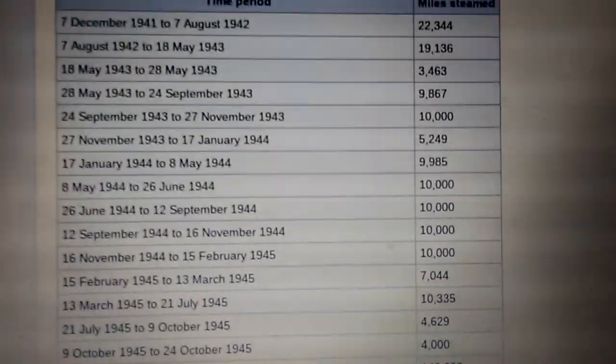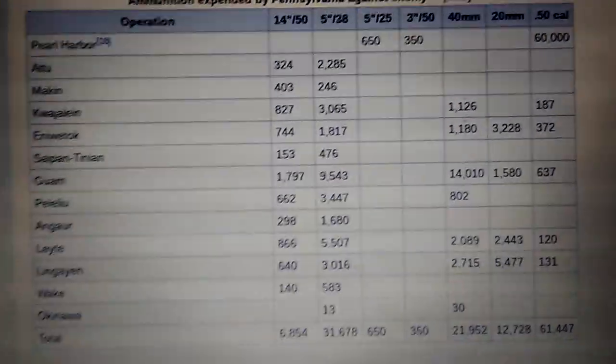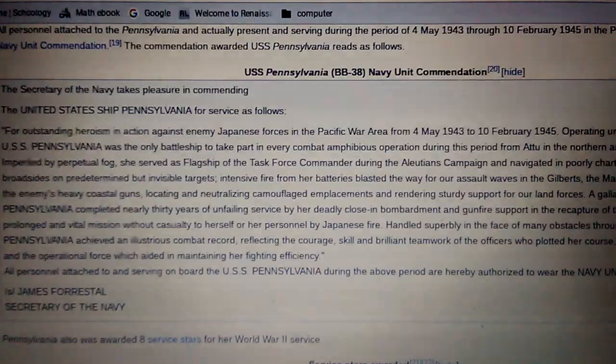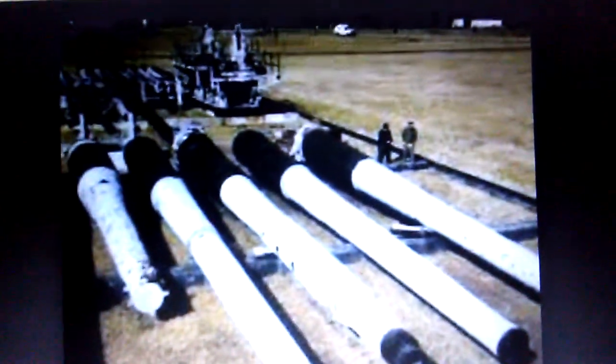Here is the World War II milestone by USS Pennsylvania, and trust me, that's a lot. And here's the ammunition expended by USS Pennsylvania at enemies. Now, trust me, that's a lot. And here's the armament for the great ship. And here are the awards received by USS Pennsylvania. And here is the USS Pennsylvania BB-38 Navy Unit Commendation of people that were on Pennsylvania. Now, as you can see, Pennsylvania was pretty darn famous. Now, I can't read all that, but if you guys can read it, I'll show this here for a second. Then I have to go on to the next one. And yeah, I think that's good. And here is one of the many guns of Pennsylvania at Dahlgren, Virginia.